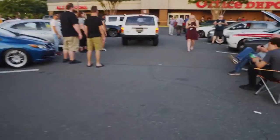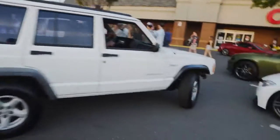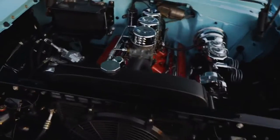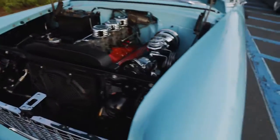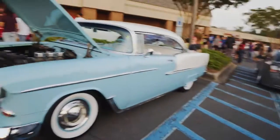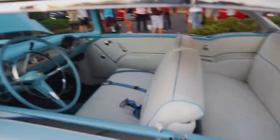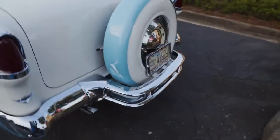Just for yourself, that's it. 392, represent for the 392 boys. That's me. That looks brand new. Old schools. Gorgeous. Is that a Chevy Bel Air, if I'm not mistaken? I cleaned the interior. 110 miles an hour. That's all you need right there. You don't need much more than that.